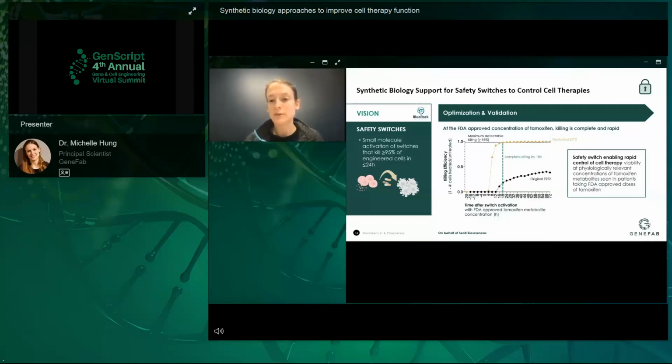And at an FDA-approved concentration of tamoxifen, you can see complete killing is achieved by our most optimized ERT2-based switch in 18 hours, whereas the original ERT2 never achieves complete killing. And so the team at GeneFab was able to develop a safety switch enabling rapid control of cell therapy viability at physiologically relevant concentrations of tamoxifen metabolites seen in patients taking the FDA-approved doses of tamoxifen.